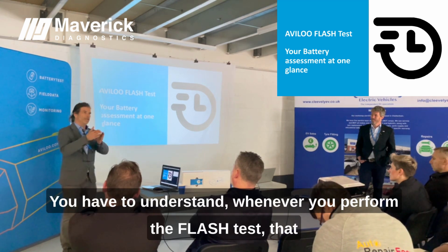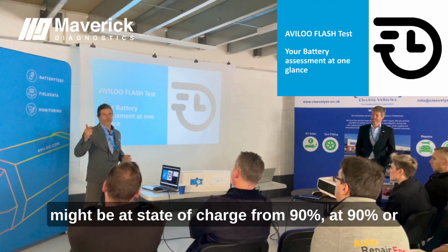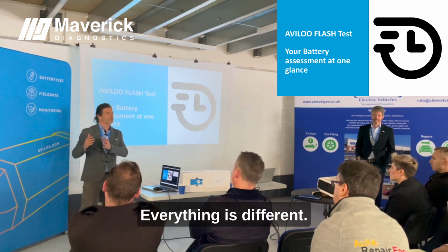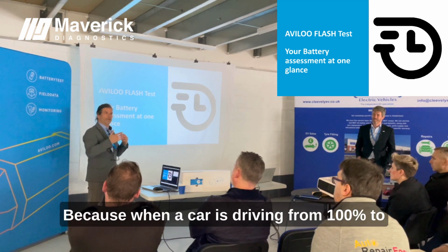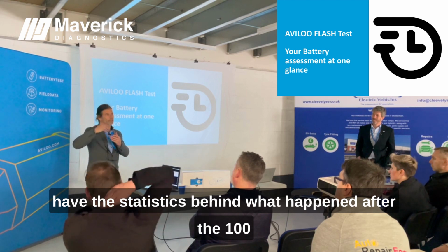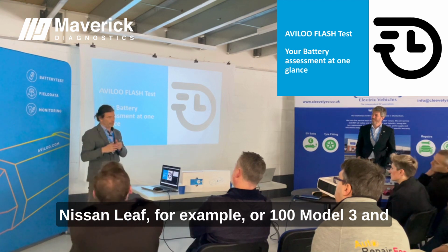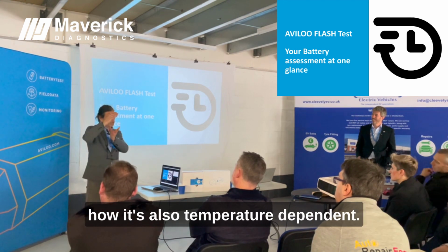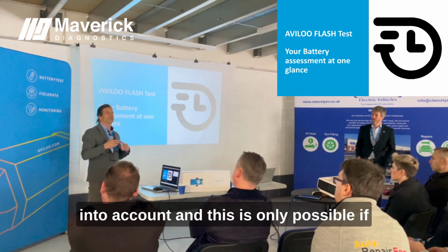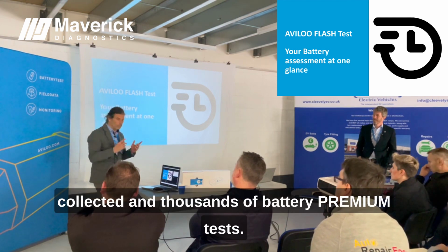You have to understand whenever you perform the flash test, that might be at state of charge from 90% or at 20%. But the cell voltage is totally different. Everything is different. And we have all the data because when a car is driving from 100 to 10%, we have all the data points and we have the statistics behind what happened after the 100th Nissan Leaf, for example, or 100th Model 3. And how it's also temperature dependent. That means we also have to take this into account. And this is only possible if we have that big amount of millions of kilometers collected and thousands of battery premium tests.